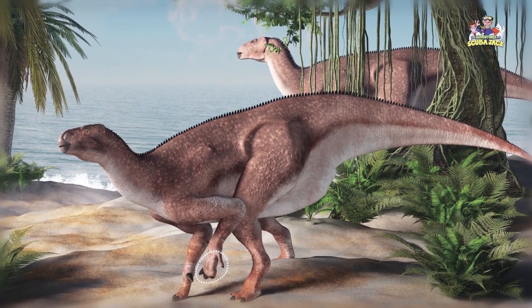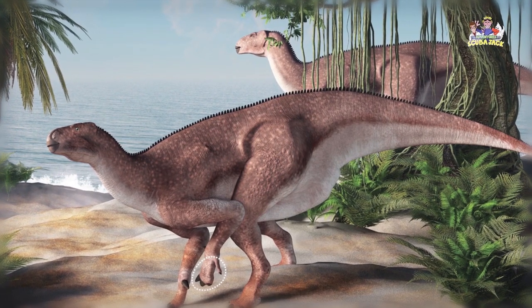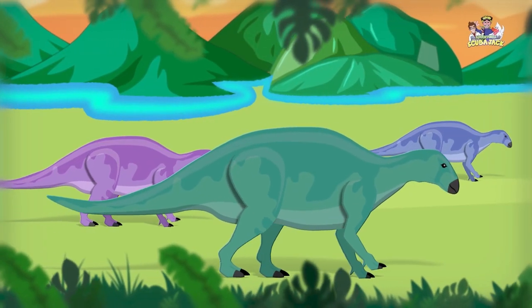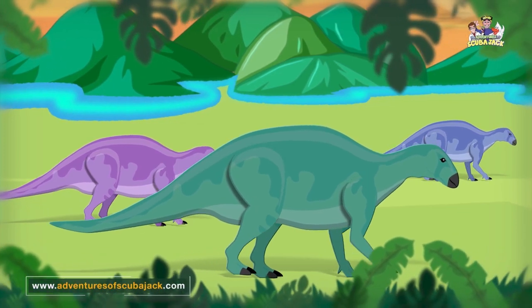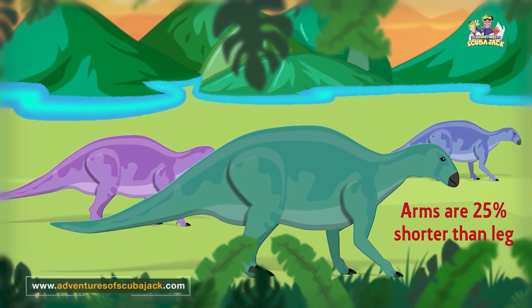Their thumbs had spikes on top of it to help stab food and protect themselves against predators. Their teeth were replaced throughout their lives to help them chew plants. Iguanodons walked around on all fours. Their arms were 25% shorter than their legs.